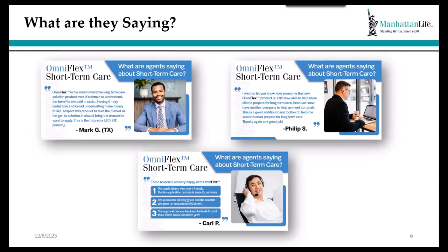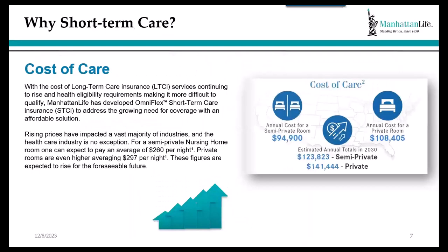Maybe I'll just pause for a quick second. You can take a quick look at some of what they're saying. We've had a fair number of individuals, I'd say more than a fair number, that are starting to write with frequency. Whether that is what you'll be doing, or whether you're just going to write whenever it has a fit, you'll see just how innovative this is and why there have been such rave reviews about this product.